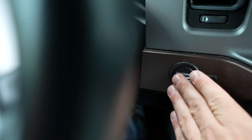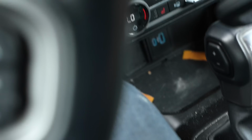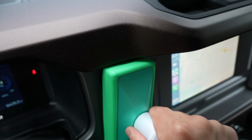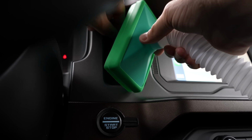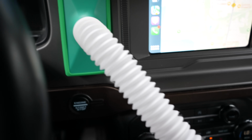Let's go ahead and start up my car. Oh, my keys on me. Now we will start the car. So let's go ahead and attach the jewel cooler to the vent itself. This is gonna have to be a two-handed process. So we'll attach it in there. And I would say we have a pretty snug fit there on my AC unit.